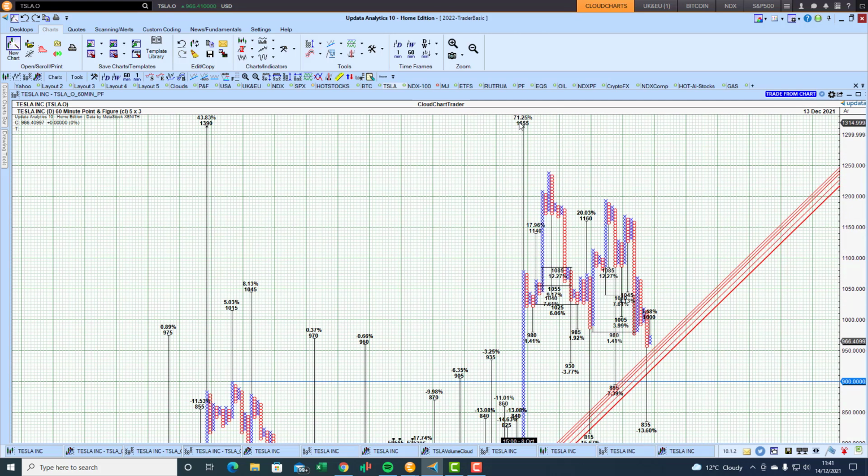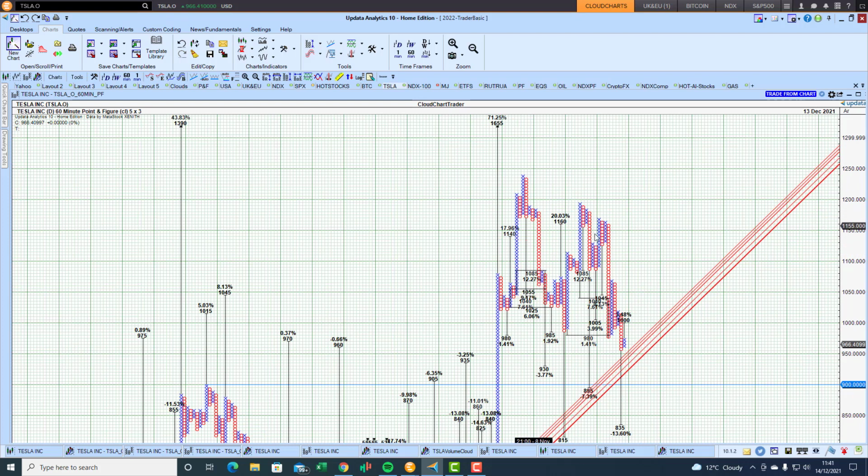That target is 1655, but it needs to reverse its downtrend to get to that target, obviously. But it did take out some shorter term targets, 1140, 1160, all to the upside. Then reversed lower. There's a couple of sell signals up here from a point and figure chart perspective.